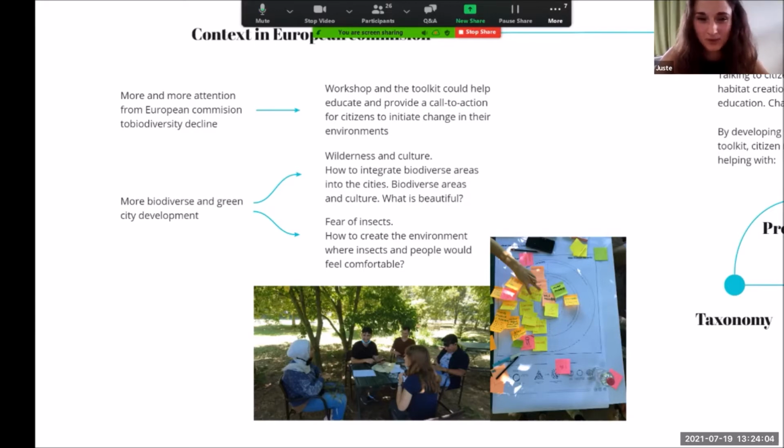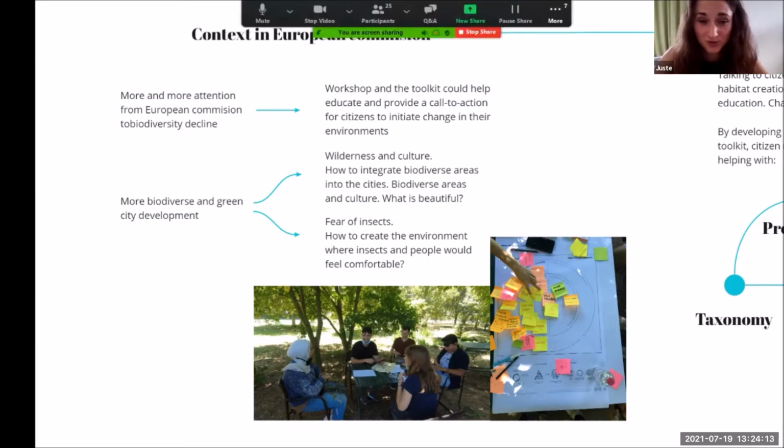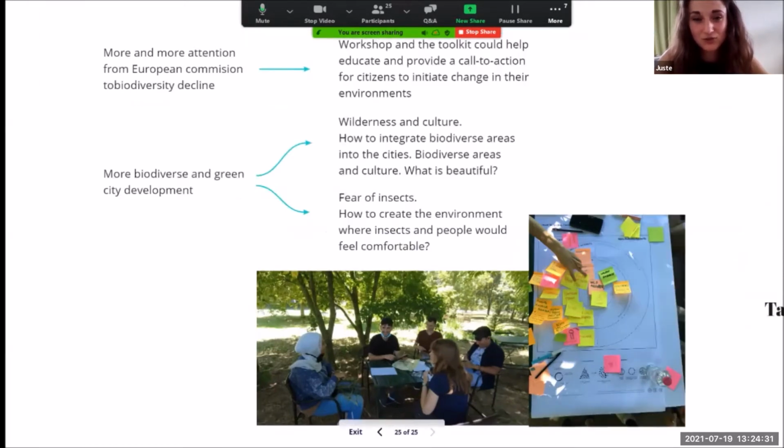So we were very happy with the diverse participants. Those were students, different age groups, and so on. So we could really test out how different people react to this kind of framework. Another important part is that we are striving towards more biodiverse and green city development. And with this workshop, we also tested out 2 main things. The first one, as you saw, is the fear of the bees.